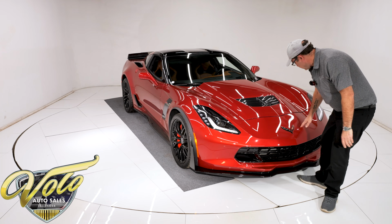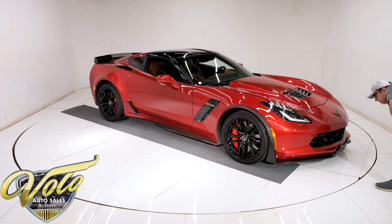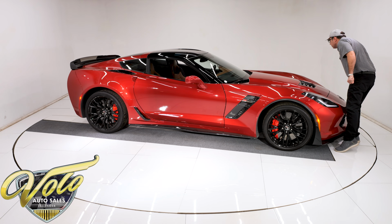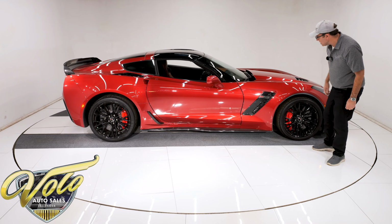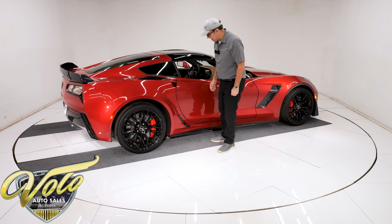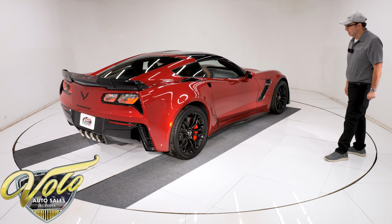The grill, the plastic, all the lenses, everything's fantastic. Now I'm going to look real close. I don't see a rock chip, a scratch. I don't see a touch-up. Doesn't mean I'm missing one, but I swear I'm looking real hard and I don't find a mark anywhere. Glass is crystal clear. It has the optional two tops. This is a see-through glass top, and it also has the painted top. So why don't we open it up? I got a lot more to show you, and I'll read some of the options right off the window sticker.